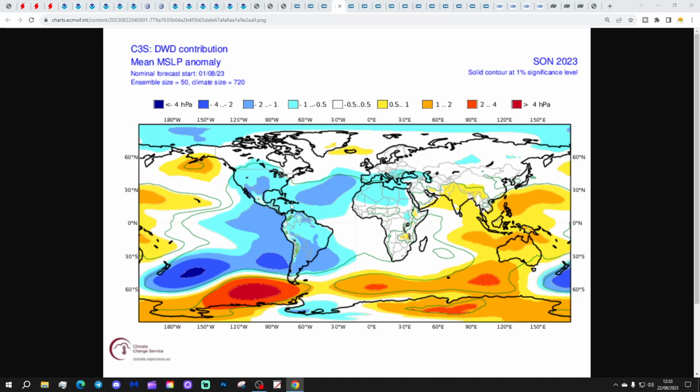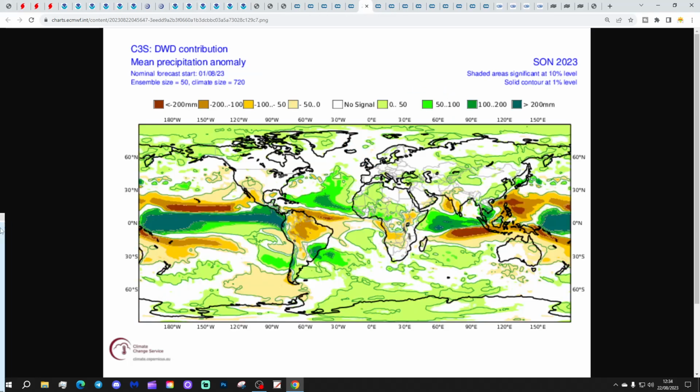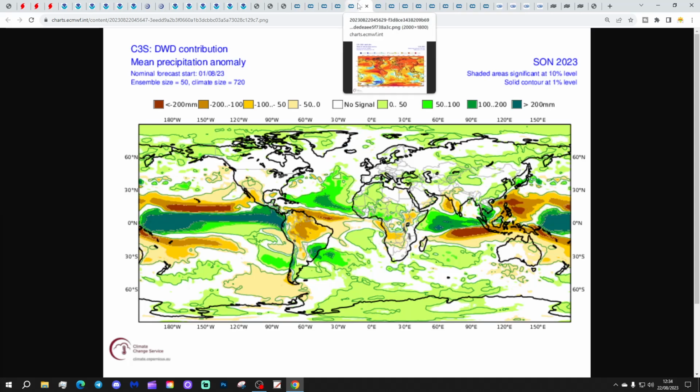DWD, the German model, looks like that. Again, getting some sort of high pressure towards Iceland. Low pressure is down to our south, quite a long way south from us. Temperature anomalies with DWD. Again, it's above average, but not excessively so, around half a degree to 1 degree above normal. And again, not much of a signal for precipitation, but might hint at being a little bit on the more unsettled side.